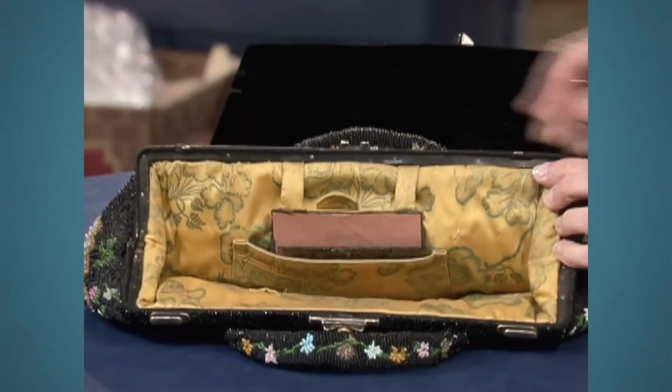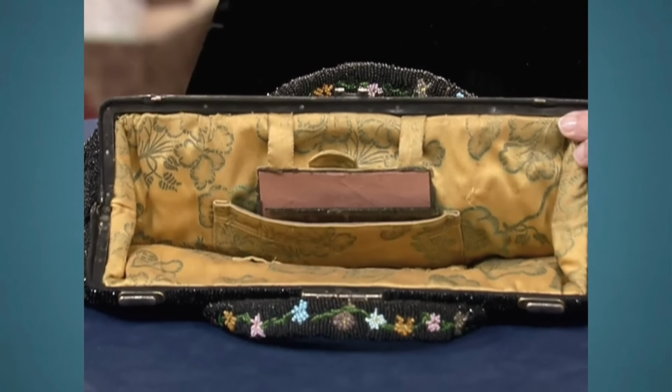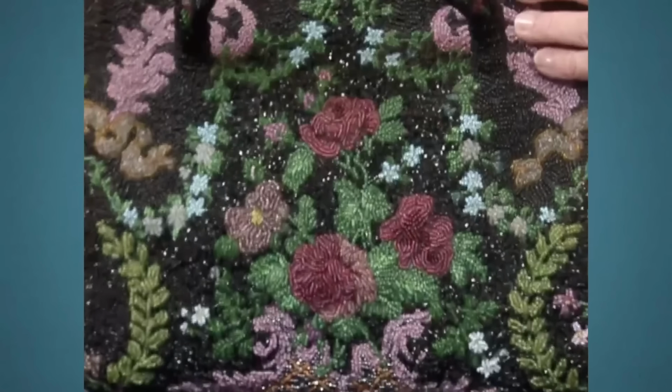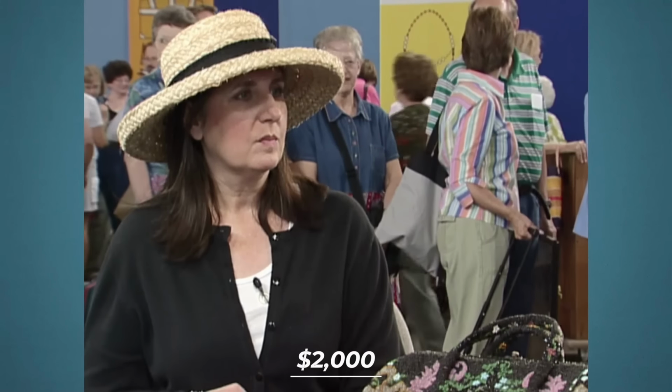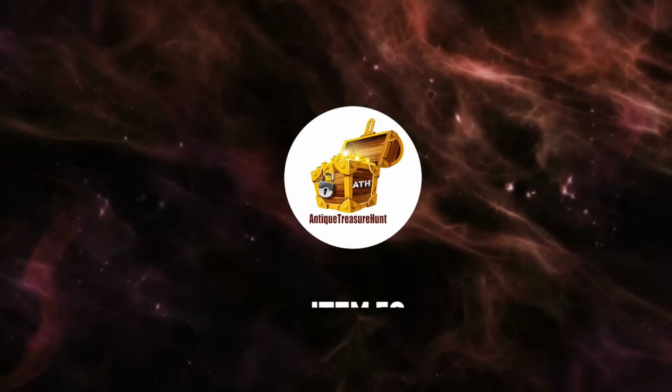Given its exceptional quality, this purse would be valued at, I would say on today's market, around $2,000. Oh, that's wonderful. That's wonderful. Thank you.